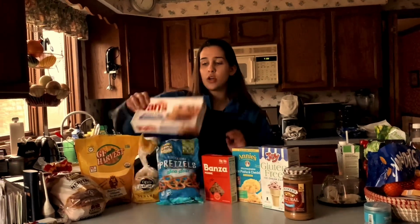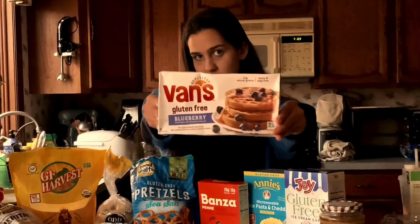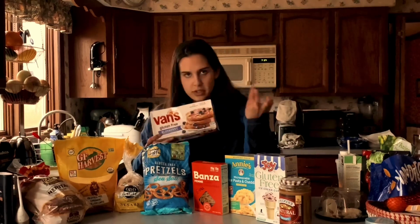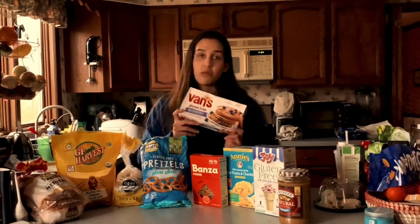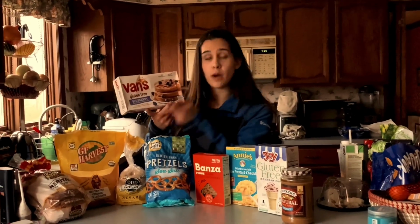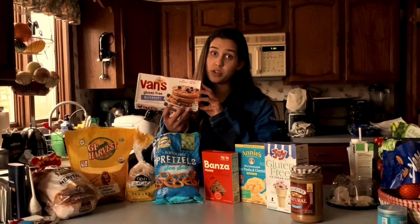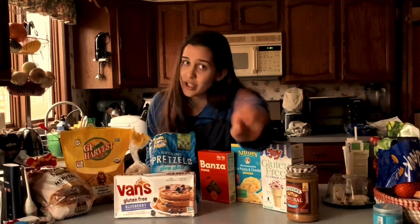Next, we have one of my alternatives for breakfast, and that's Van's gluten-free waffles. Now, this brand also comes in regular gluten-filled varieties, but the gluten-free ones taste almost no different, and they're extremely delicious. This is the blueberry variety, but it also comes in apple cinnamon, home style, and they also have a gluten-free pancake option as well. Can't go wrong with a little bit of real maple syrup. No Aunt Jemima for me.